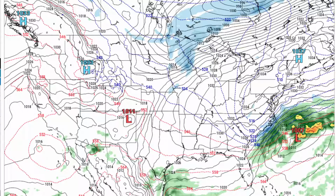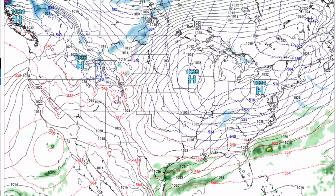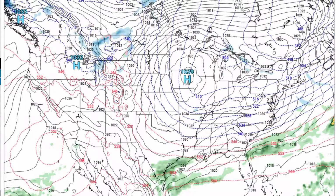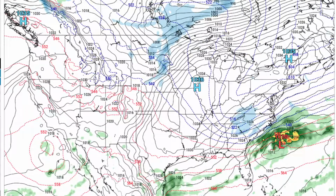So we're going to see this one take a mainly northern track. And we have another southern system that comes out of South Texas, moves across the Gulf of Mexico, and heads towards Florida. It's going to bring some showers and thunderstorms. And this one is going to get going offshore, mainly being a weather maker for shipping interests.